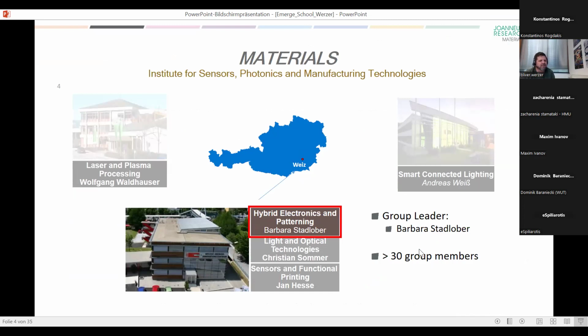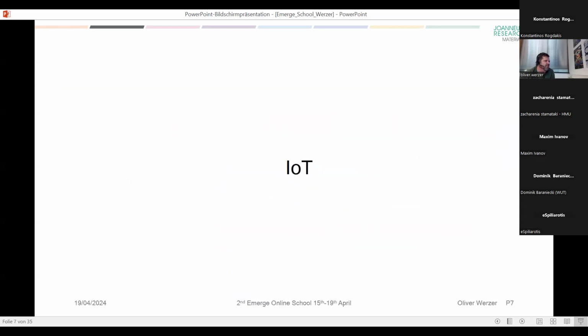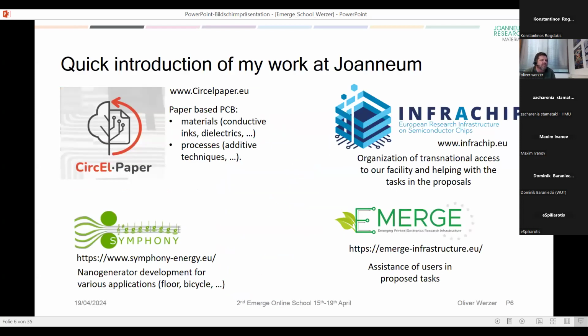We have about 30 group members, and we try to answer a lot of different questions. For instance, large area technologies and patterning methods that include roll-to-roll pilot line, Weizer-Flex technology. I will introduce a little bit, as this is very interesting for sensors and nanogenerators. We do a lot of organic electronics, nano imprinting, laser lithography, energy harvesting, among many, many things more that we do. I myself, I'm here since 2.5 years nearly, and I'm involved in a couple of different projects.